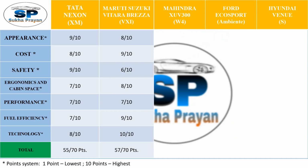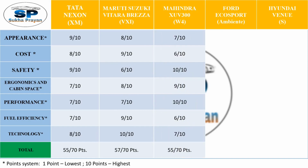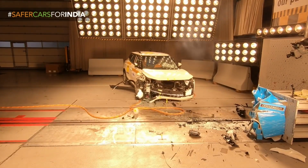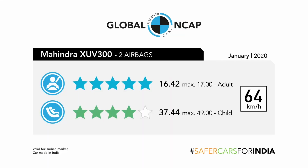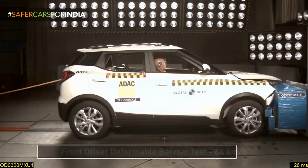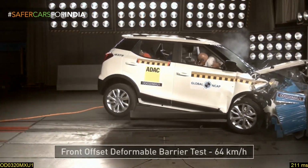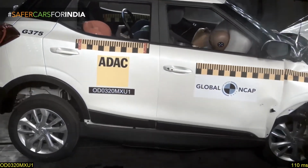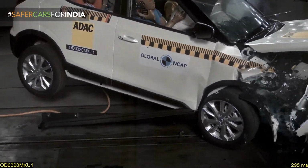If we have a look at the perks of owning the Mahindra XUV300 W4 variant, the vehicle excels in terms of safety and performance. The reason why the XUV300 has received 10 out of 10 for safety is that the vehicle has got a 4-star rating for child occupant safety, whereas the Nexon has got 3 stars for child occupant safety, making the XUV300 the safest car manufactured by an Indian car manufacturer. Therefore, the overall score stands at 55 points out of 70 points.